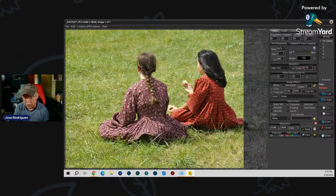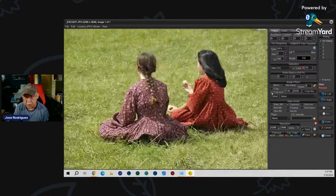Oh, I got the crop. Oh, that's why. I forgot about that. Undo that and undo that. It's actually picking up a format. You have to be careful when you do that.